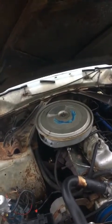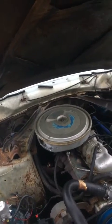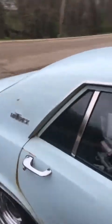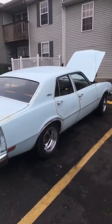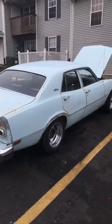So does it have to be a V8 in an old car like this? Well, it's kind of cool if it is, but sometimes it's just as cool to have an old 6-cylinder that'll still run after all these years. And I want to take a moment while we're looking at the old girl. Yeah, she's a little beat up, but she still turns heads. She still turns heads after all these years. You can't say nothing bad about that.